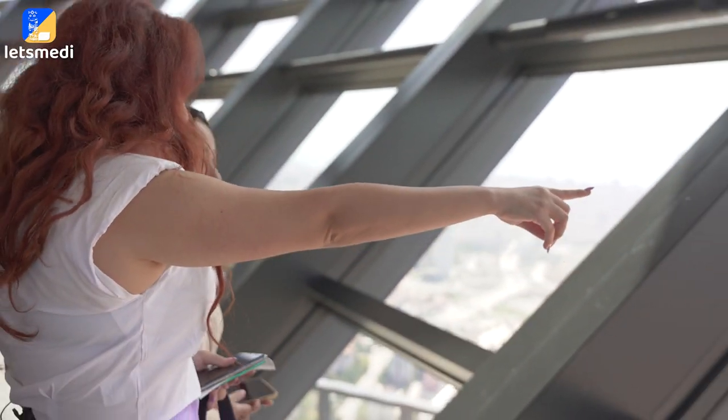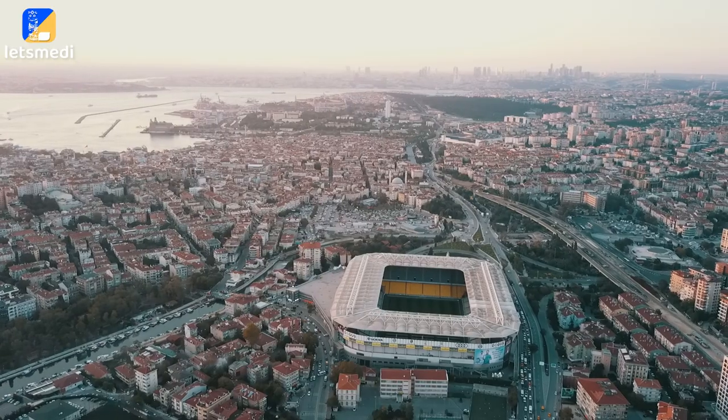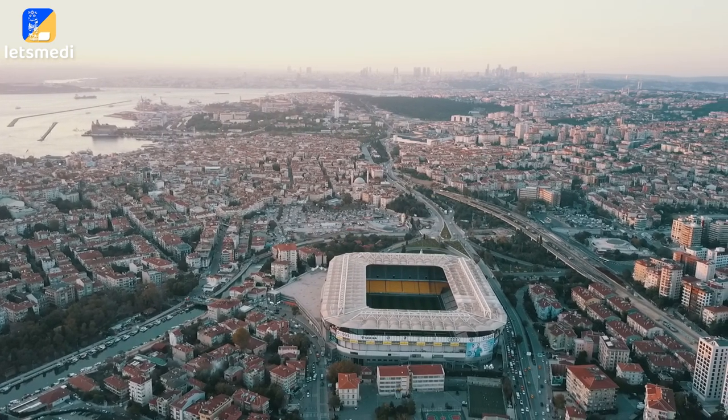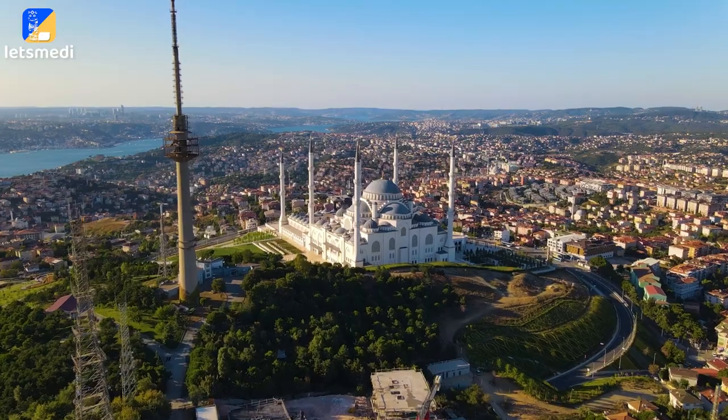This one is shopping mall too. Very famous shopping mall. And do you see, like this one is football stadium? Play area. Yeah, Fenerbahce football team.